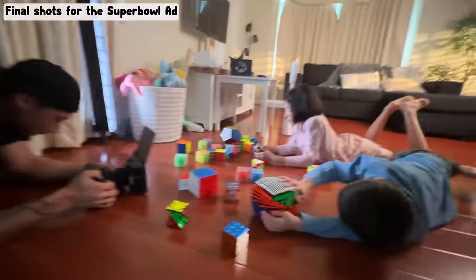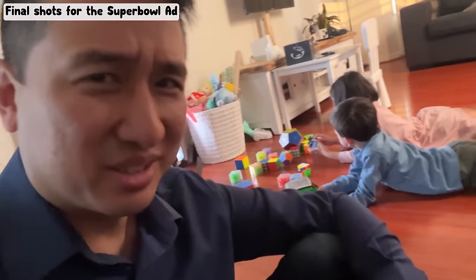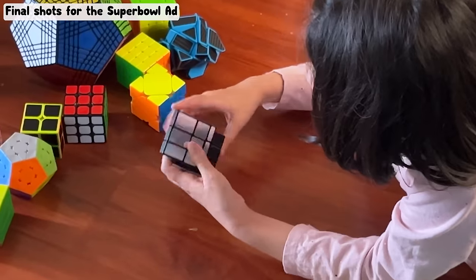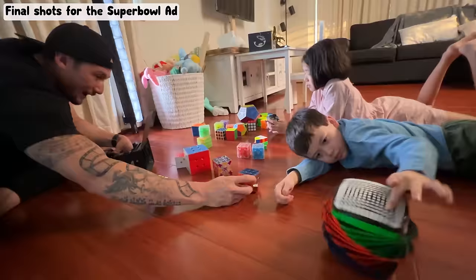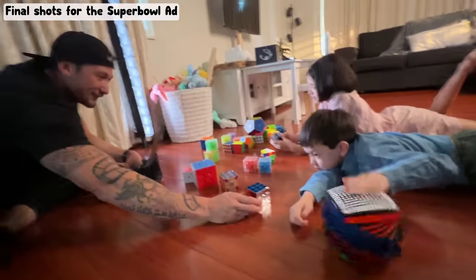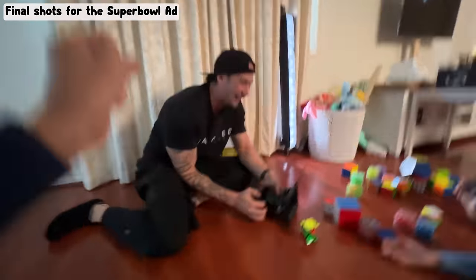BTS. We've asked Ola to just pretend to solve the mirror blocks, but I think she actually knows how to solve the mirror blocks. Go, Ola. Yeah! Woohoo! Hey look, I solved it single hand. Woohoo! One of us! One of us!